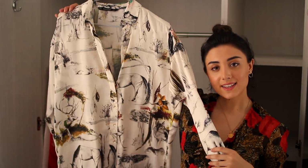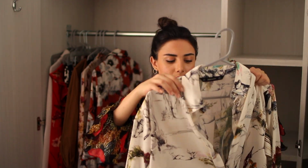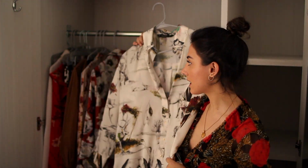I really like it. I like this one too. I haven't worn this as much as I want to, but I really do like it. So I'm gonna keep this. We're gonna give this one another season of tries.